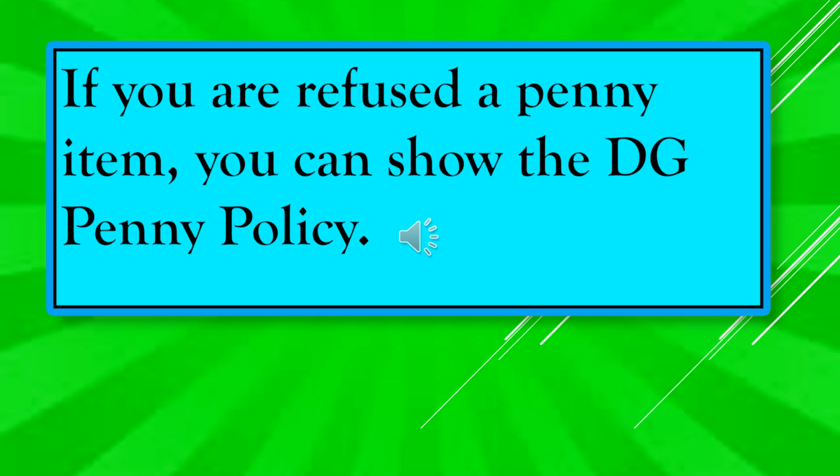Okay, if you are refused a penny item, you can show the Dollar General penny policy, because they are supposed to sell it if it's on the floor and it rings up a penny. They're supposed to sell it to you. But the way I look at it is, I don't want to have the confrontation with anyone. I may have been refused a penny item before, I can't really remember. But if that happens to me, I would just say, okay, that's fine, and I would not make a big deal about it. But if you wanted to show them the penny policy and say, hey, it's right here in your store policy, you're supposed to sell that to me, then you most certainly can. It's on the next slide.